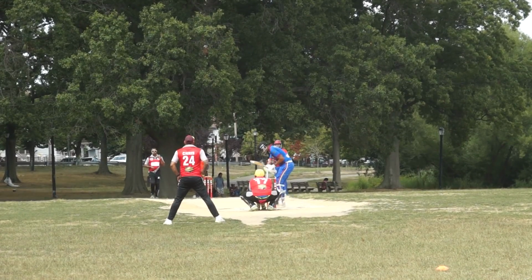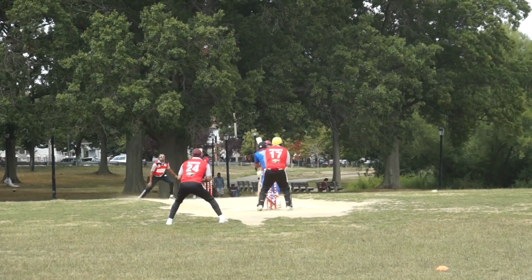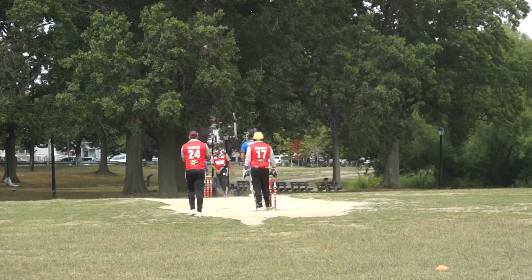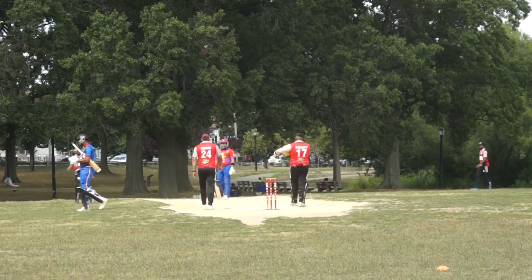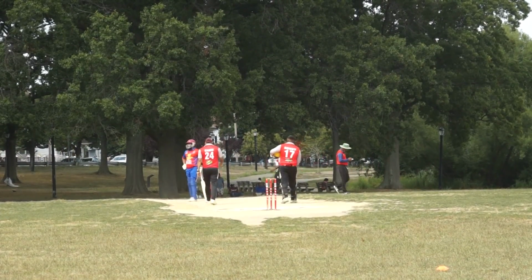Predominantly offside field. You only have two fielders on the onside. Haslim comes up, bowls this one. And he turns it right to the man at square leg, and there's no run there. Ends the over. So the batsman has already changed equipment.